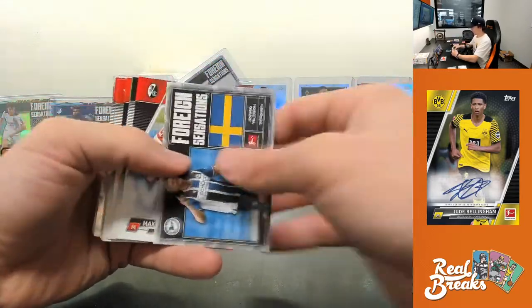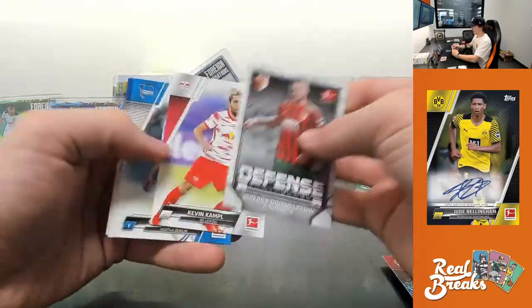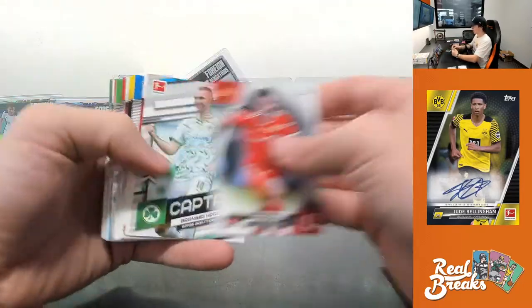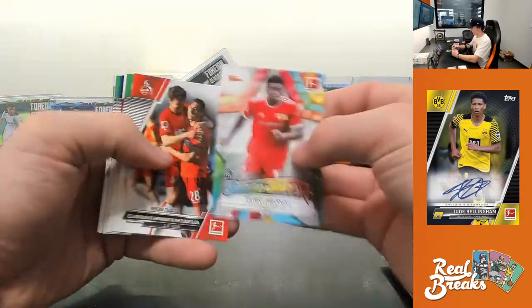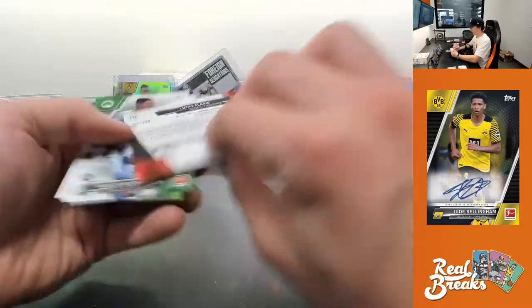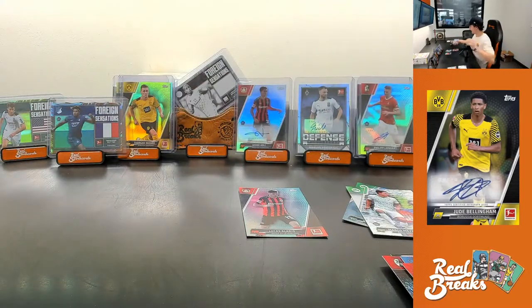Lucas Tessart, Sparkle. Now we just need to, Kevin, we just need to find some low-numbered color of those guys. A couple of those bigger rookies. Marco Meyerhofer. And Lucas Alario out of 199. Bringing it down to three boxes left.